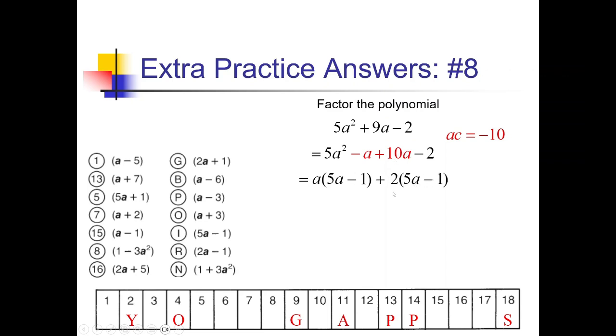It's important that we get the same thing there. So 5A minus 1 comes out as a common factor. And then we have A plus 2 left over. So 5A minus 1, A plus 2, either of those in this first column. I see A plus 2 here, so that's a good sign. And then 5A minus 1 is I. So it looks like then 7 is going to be I.